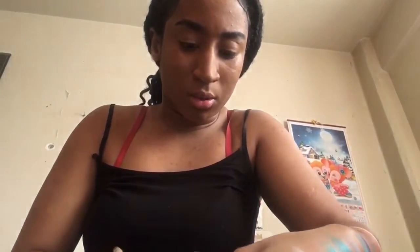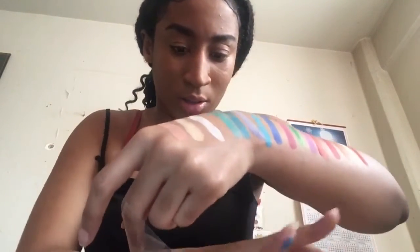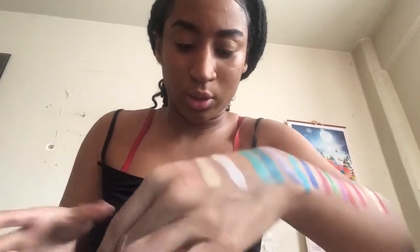Okay, I'm gonna swatch Beauty, Ballroom, Belle. Why is Belle blue? Belle should be yellow. I don't know why that shade is blue, but okay. And Rose. Oh, I'm gonna swatch Enchantress.